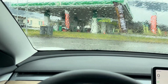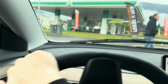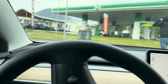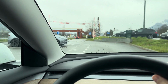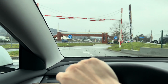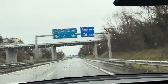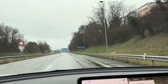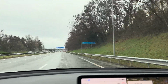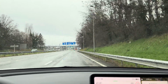Great. Okay, let's start the car, shift in gear, and try not to run over the other Tesla driver. Let's go on the highway. And we're coming up on the border to Switzerland again, in 400 meters, I think. So goodbye France and hello Switzerland.